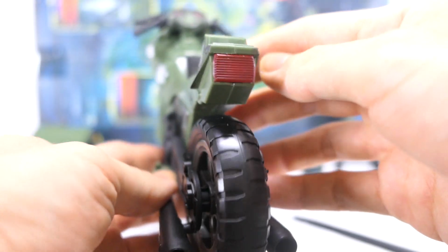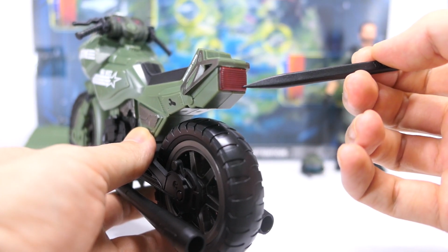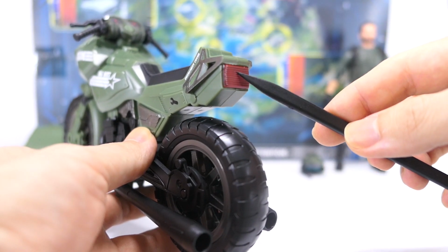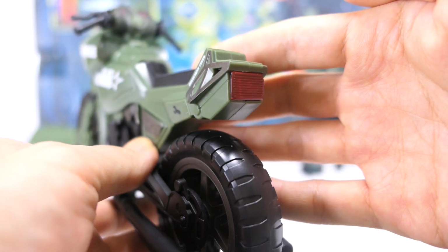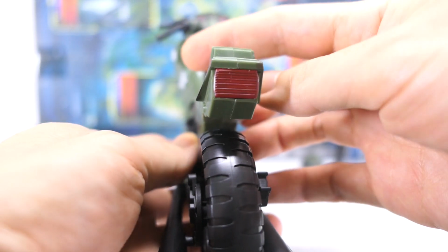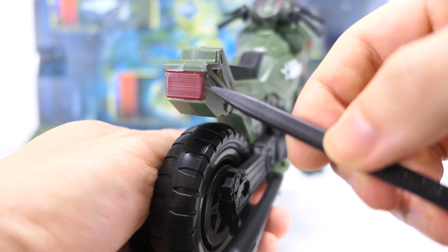Moving down to the back. This is a really interesting touch from Hasbro. So the tail light is actually a transparent plastic. The red paint is actually applied on the inside below this piece of plastic. So on closer look, it really does resemble how a real taillight looks, with the front transparent portion catching the light and the red coming through from behind.